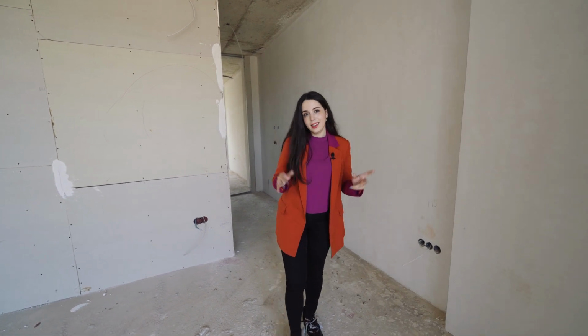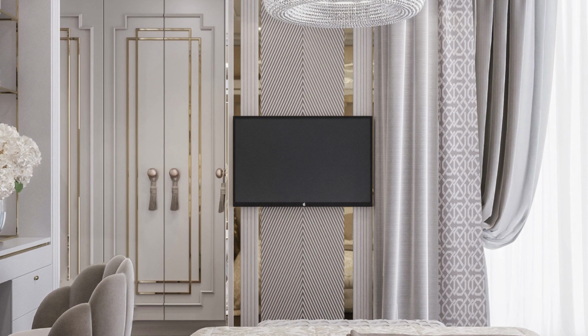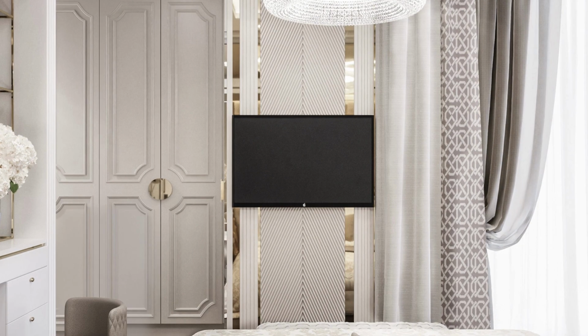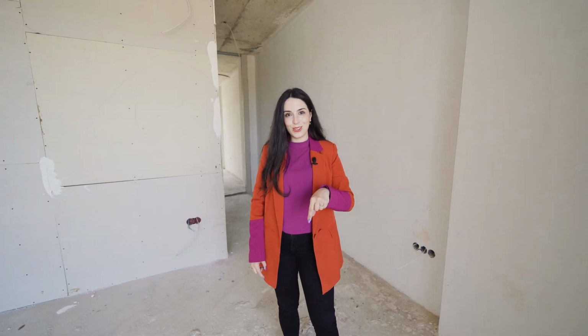And while I was designing, I gave them two options for the wardrobe doors, this one and this one. So you tell me, which one would you prefer? Tell me in the comments, I'm very curious about your selection.